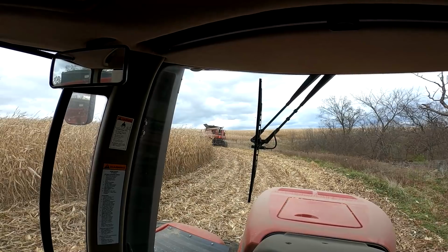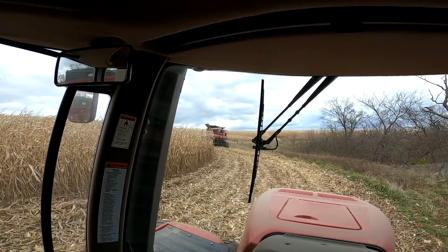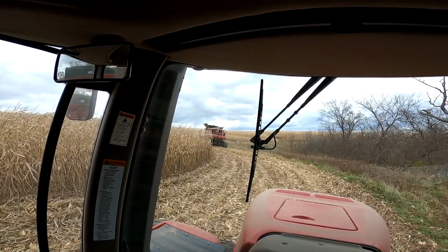I think he said there's somewhere between 350 and 375 acres of corn to do between Bellevue and Andrew before we get back down to Preston. We got a long ways to go.